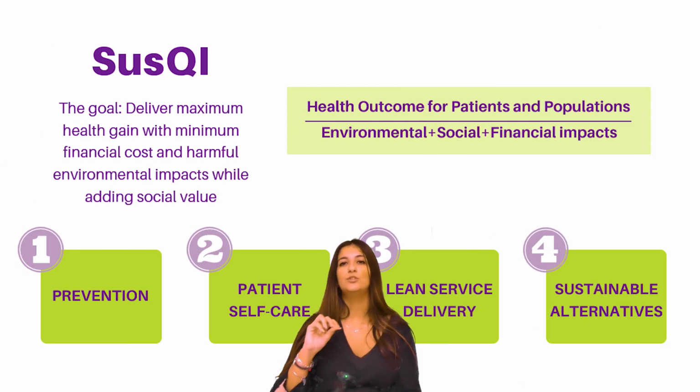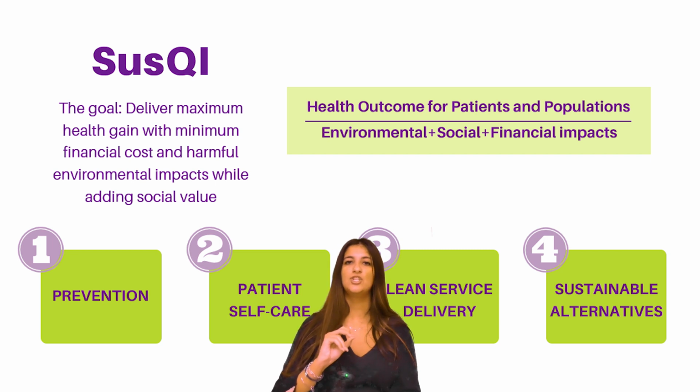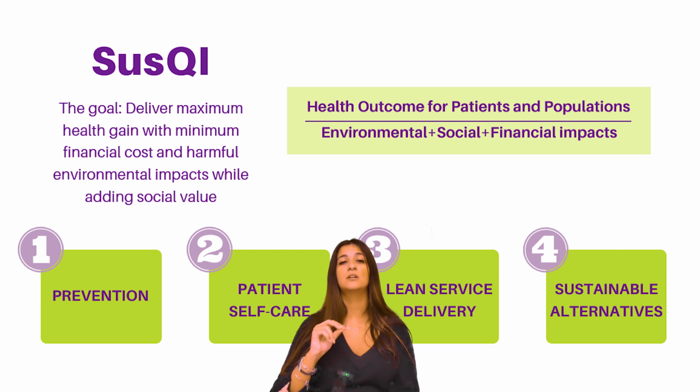Now, let's delve into the world of quality assurance and sustainable quality improvement, the SUSQI, in planetary health nursing. Quality improvement in healthcare is a systemic approach to making changes that can lead to better patient outcomes, enhanced efficiency, and improved processes within healthcare settings. In essence, it's about making healthcare better, safer, and more effective.